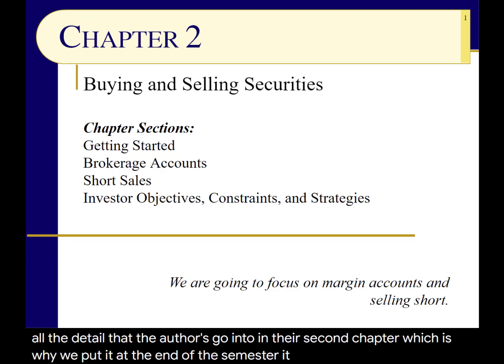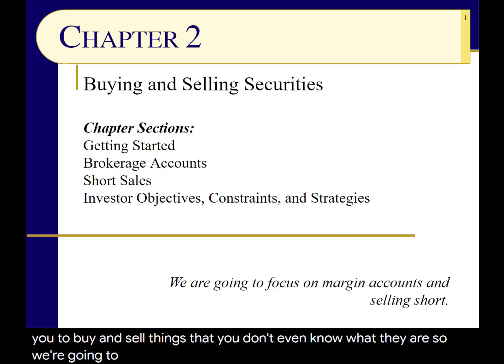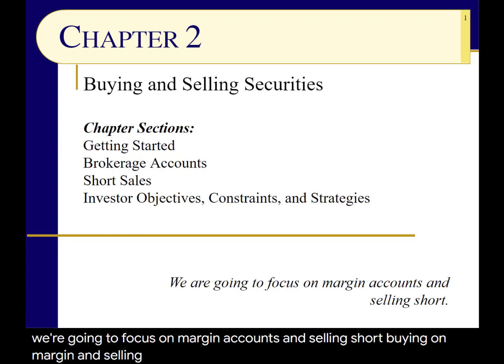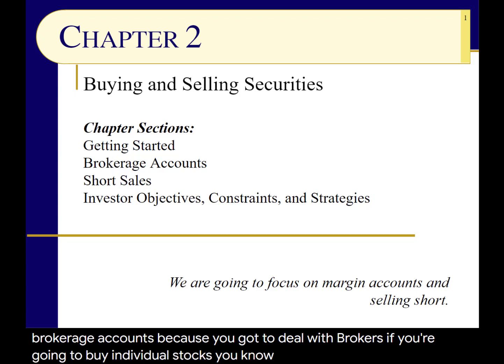It doesn't make sense to teach you to buy and sell things that you don't even know what they are. So we're going to focus on margin accounts and selling short, buying on margin and selling short. But before we do that, let's take a quick look at brokerage accounts because you've got to deal with brokers if you're going to buy individual stocks. You don't actually have to, but oh boy, is it difficult.